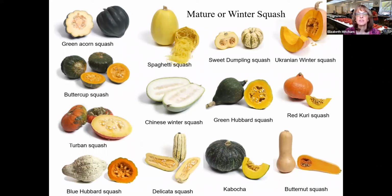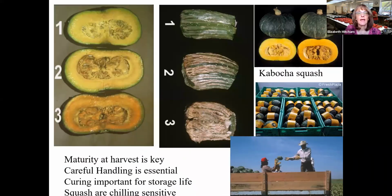Okay, the last thing I want to go over briefly, because of the season we're in, is that maybe some of you are handling pumpkins or winter squash. I just have a few things to talk about there. There's obviously a wide variety of products that you might be growing. The maturity for these can be determined by the appearance of the stem. This corking on the stem is a sign that the product is mature and ready for harvest.